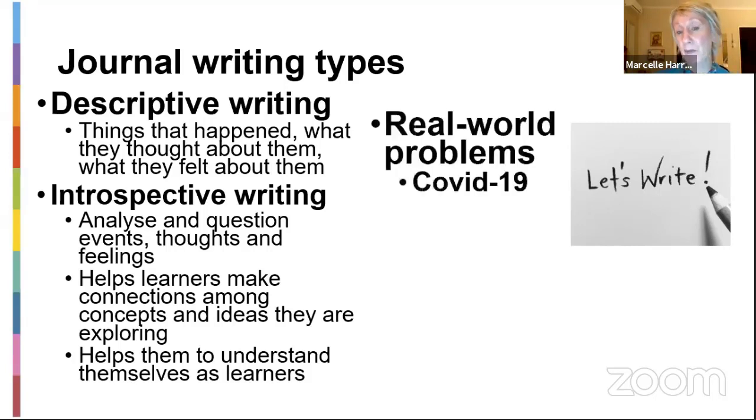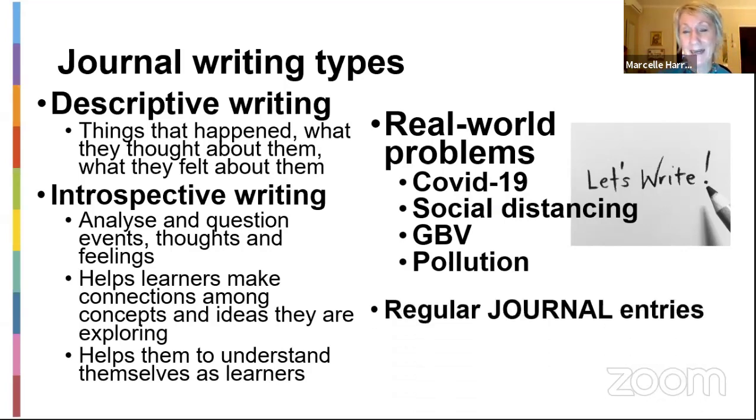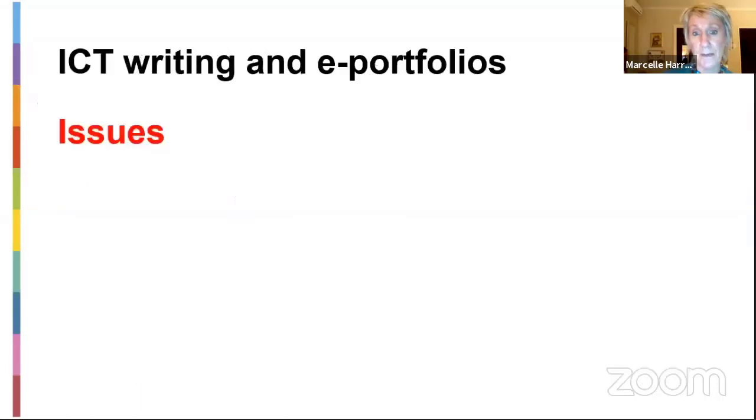I can also write about real world problems in my journal: COVID-19, social distancing, GBV, pollution, corruption, lots of that at the moment. And then regular journal entries daily. What are my goals? What do I understand well? What things do I find challenging? And to encourage them to keep their daily journal, to write every day in their journal as well.